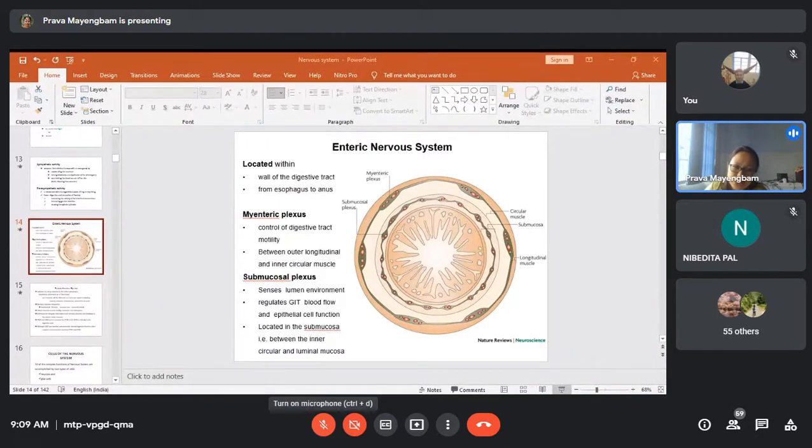For easy remembrance, the myenteric plexus is associated with the motility control of the digestive tract, and it is located between the outer longitudinal and inner circular muscle. In this schematic diagram, we are showing the different layers of the digestive tract from outside to inside: the outermost layer of muscle, then the middle one, and then the inner one.